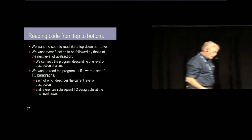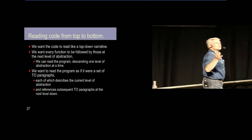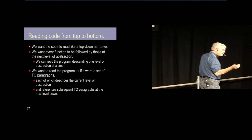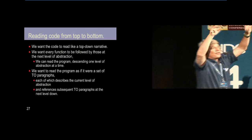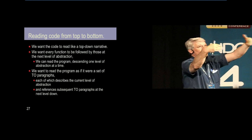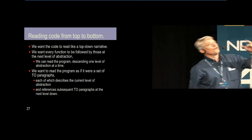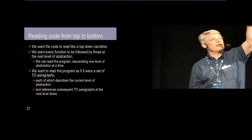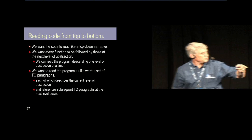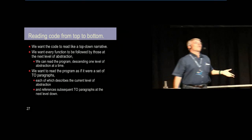I want you to organize your classes and your code the way journalists organize an article in a newspaper. The way they do that is they put the headline on top, then a synopsis paragraph, and then every paragraph thereafter gets more and more detailed as you go downward. The rule of thumb when reading a newspaper article is, start at the top, read down, and stop when you get bored, because you don't need to know any more detail below you. That's how I want you to read code.